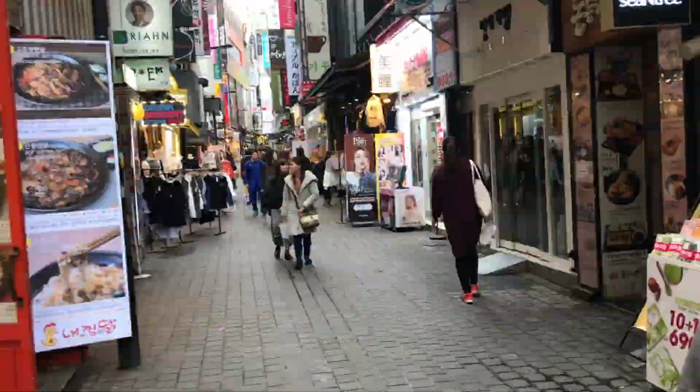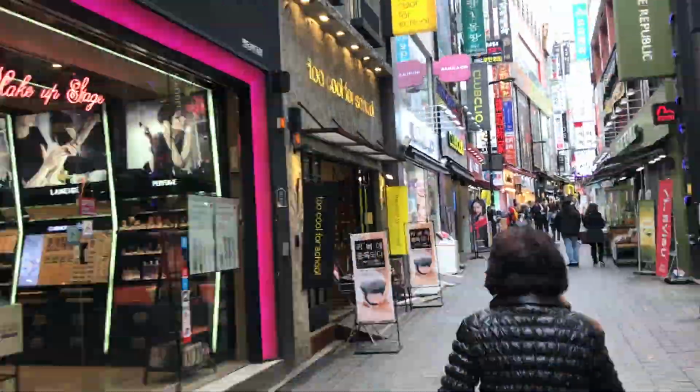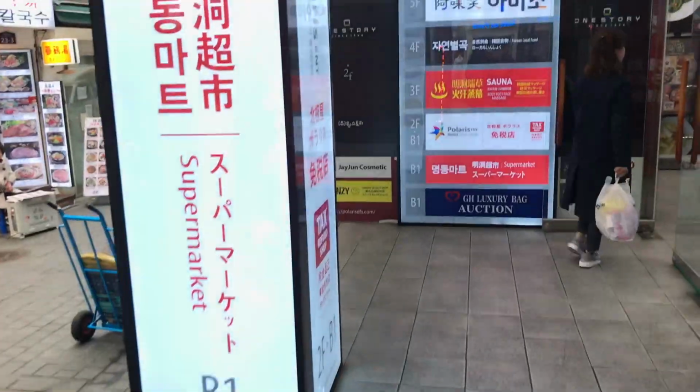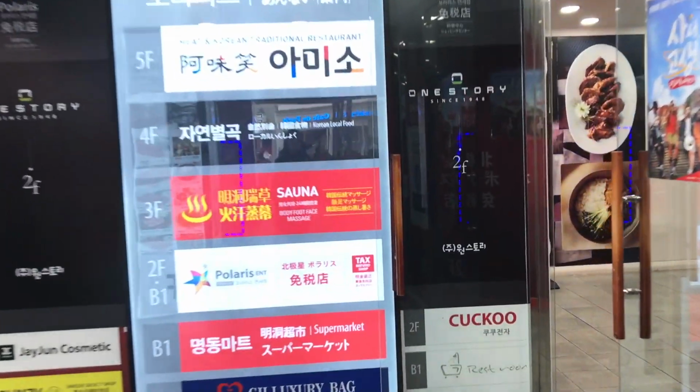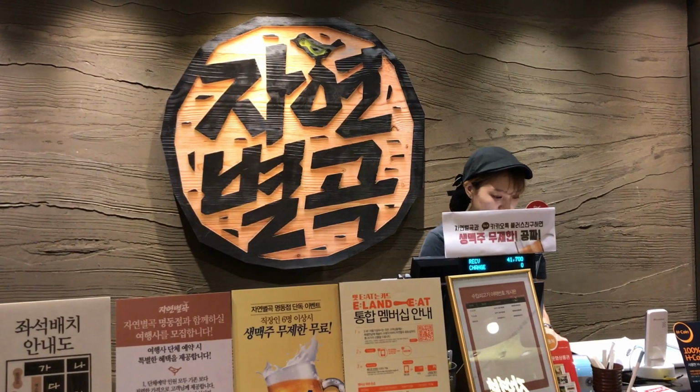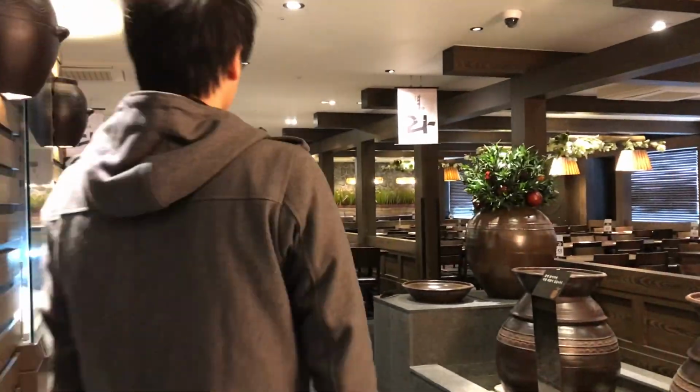These are MediHeal masks, which are my favorite sheet masks in Korea. So it was lunchtime, and my sister-in-law found this really amazing restaurant. It's actually a Korean buffet that's located on the 4th or 5th floor of this building, and I'm going to show you guys around.